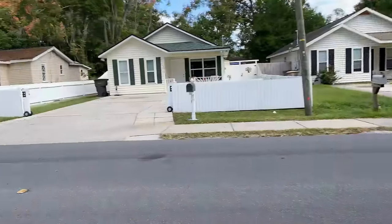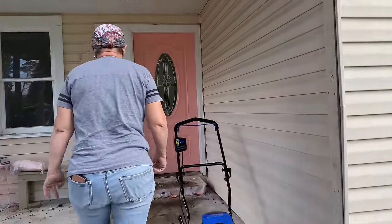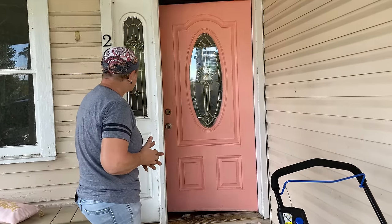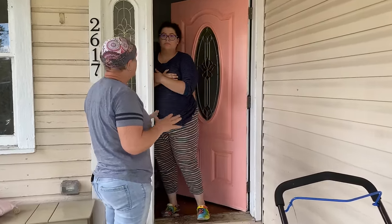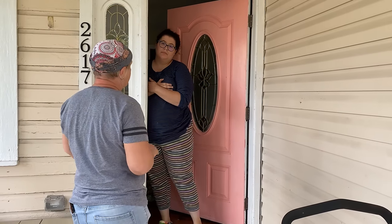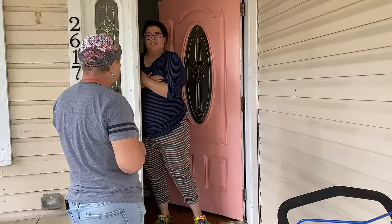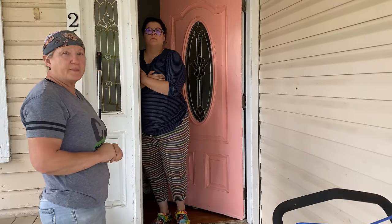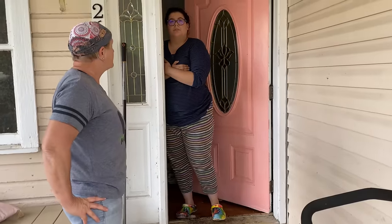Over here and see if the people's home. This one looks pretty overgrown. Hi. We have a lawn service and we go around and look for overgrown lawns like this and we mow them for free. Okay. Is it okay if we mow your lawn? Sure. Okay. Thank you. We do film the process of mowing it, before, during, and after. We put the content online. Yeah, sure. Okay. Thank you. You're welcome.